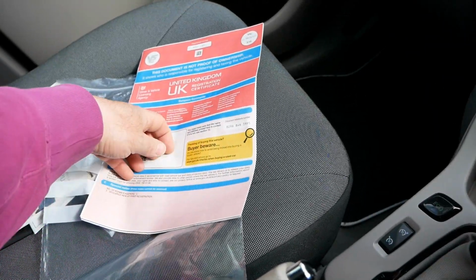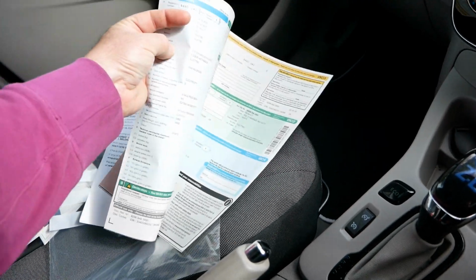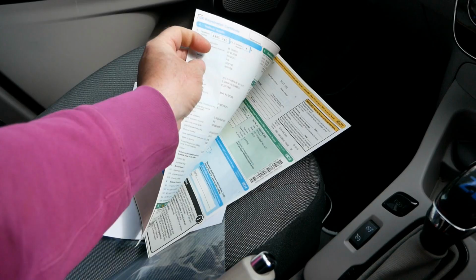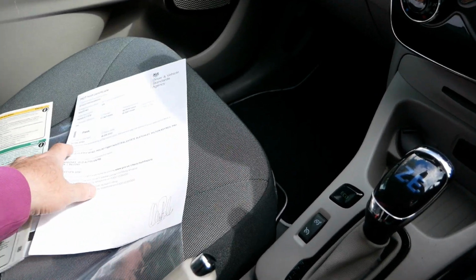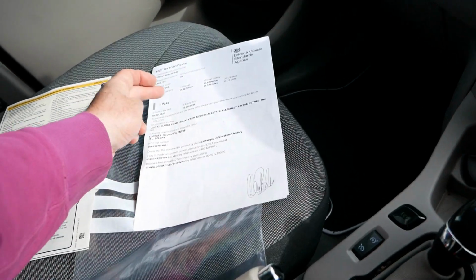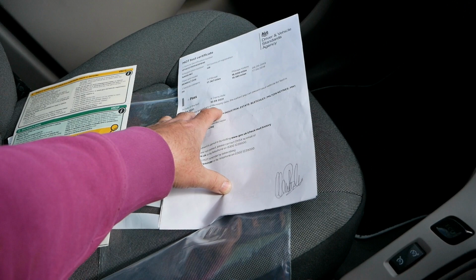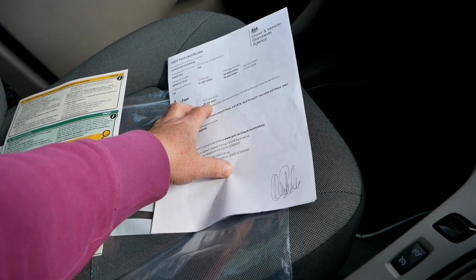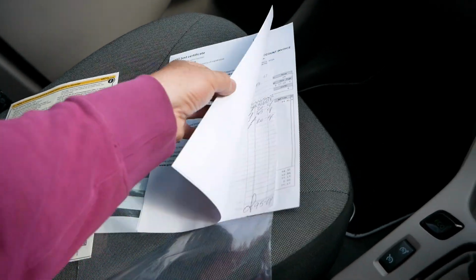So the logbook, it's had 1 previous keeper, and the registration date is the 15th of the 12th 2015, so it's almost a 16-year car. MOT was last done on the 10th of the 9th 2020 at 17,000 miles. It hasn't done too many miles since, but the expiry is the 16th of the 9th 2021.